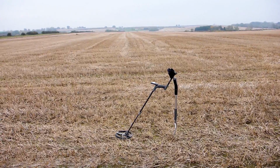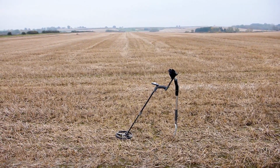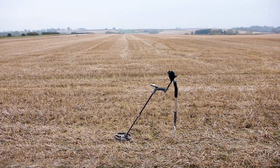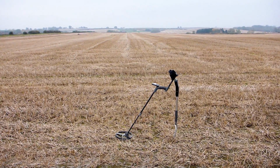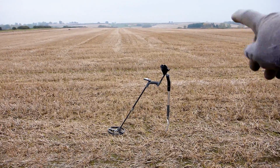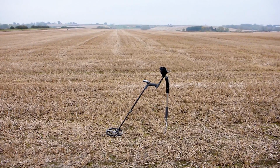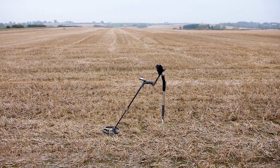Hi guys, welcome back to Vicarage Farm. We're out on another scouting hunt. We've come to another one of these huge fields on this estate. This one's about 32 acres. It's absolutely massive. I'm stood halfway down. You can see it disappear into the distance there, and it's the same again behind me as well. So I'm going to concentrate on this part.